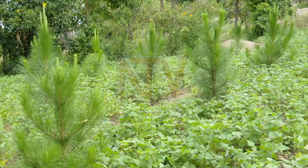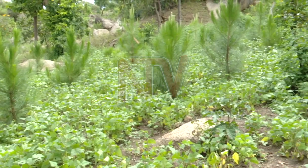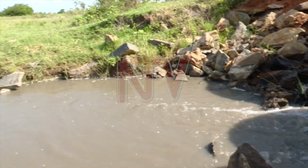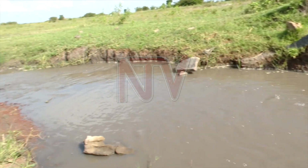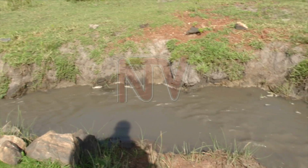The restoration of the two important wetland systems has impacted the communities with benefits such as increased water levels and existence of moisture for a longer period of time, hence ensuring sustainable access to water for production, fishing and domestic use.